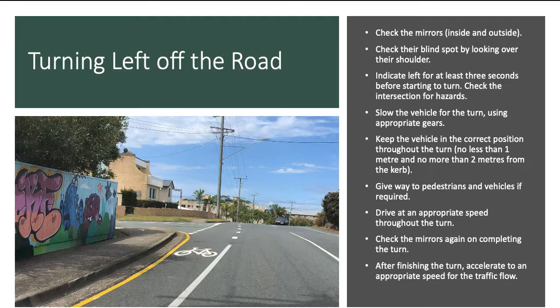Keep the vehicle in the correct position throughout the turn, no less than 1 meter and no more than 2 meters from the curb. Give way to pedestrians and vehicles if required. Drive at an appropriate speed throughout the turn. Check the mirrors again on completing the turn, and after finishing the turn, accelerate to an appropriate speed for the traffic flow.